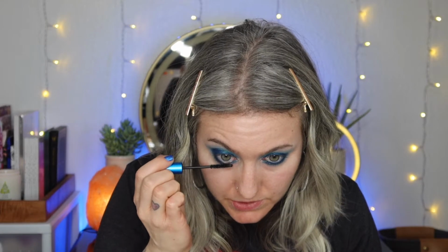I'm gonna go ahead and do my mascara on the bottom. So I didn't actually dip at all into the neutral side of the palette. I really just wanted to play with the blues today. I'm gonna do a little mascara on the top. This is my favorite mascara, the Lashtopia by Bare Minerals. I love this stuff.